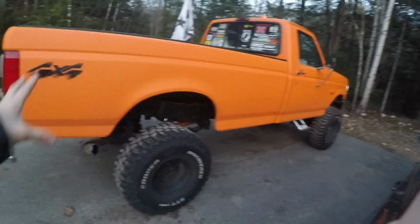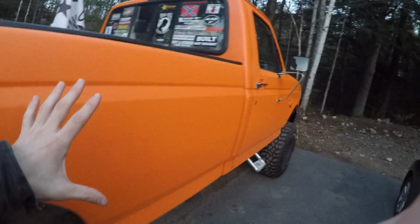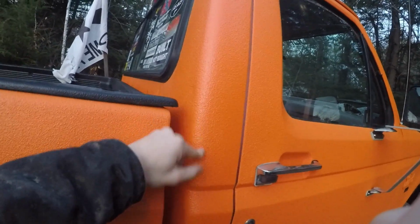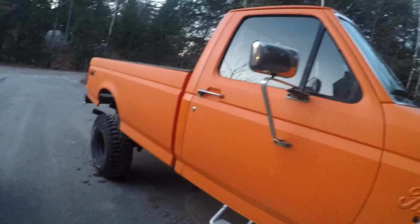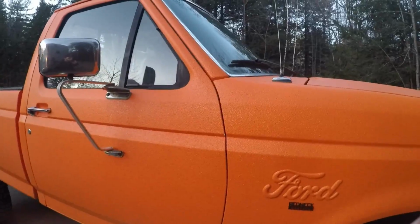So you don't need to strip paint or anything like that to put this stuff on. You can put it right over existing paint, just sand it down with 180 grit, and really little imperfections you're not going to see. I do have a dent right here, and I didn't even bother to fill it. You guys can kind of see it, but it doesn't really matter. It kind of fills in stuff like that. Obviously if you have a big dent, I'd fill it, but you don't really have to worry about that.